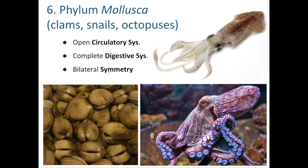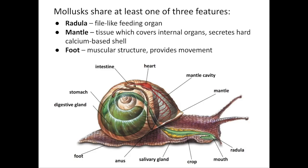They have a complete digestive system, so that means that they have a mouth and an anus, so the food can go through in one direction without having to go back and forth, which is the efficient way of doing things. And they tend to have bilateral symmetry, so one plane that you can cut them along where the two sides are symmetrical. Mollusks will share some features. Not every individual will have all of these features, but they will have at least one of them.